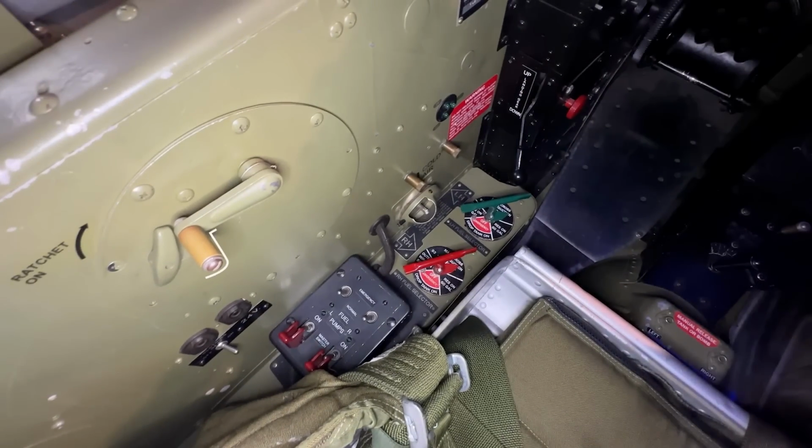Starting out on the left, we find a window crank, as well as the fuel pump switches, and set in front of this, the right hand and left hand fuel tank selectors. We also have a landing gear handle right here.